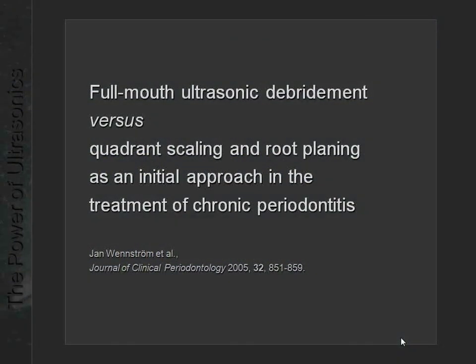I want to start with this study by Jan Wennström. Jan Wennström took over the department in Gothenburg from Jan Lindhe, and the hygienists in Gothenburg were used to working with hand instruments. Jan Wennström was very fond of ultrasonics when he joined the department, but the hygienists were more or less unwilling to change. So he made a deal with them.